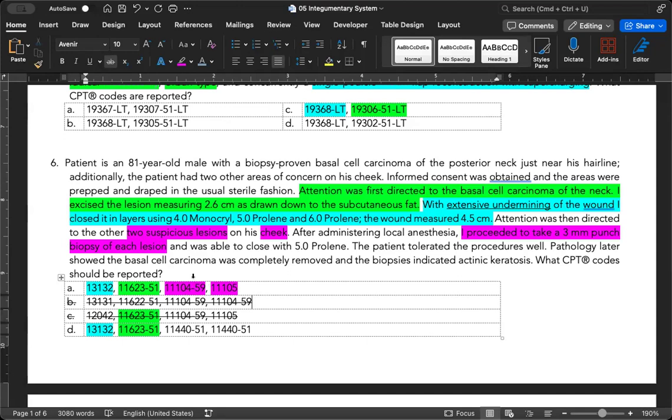59. Right. So 51, we're using on the excision, we're using the multiple surgery in conjunction with the closure, right? Because those are on the same area. Whereas the punch biopsies, because they're done on a different anatomic location, we'll use the 59 to indicate that they are distinct and separate from the excision and the closures.